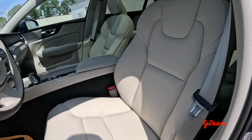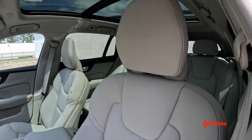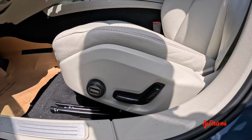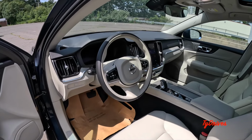Pretty nice looking front seats if you ask me, and they're ultra comfortable, just like all Volvos. Bit of stitching too, nice grain to the leather, and fully powered with 2-way lumbar. What do you say we hop in and check out all the tech?